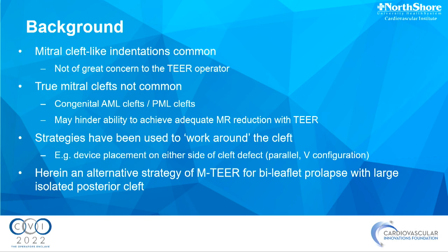So the background of the patient I'd like to present to you is here. We encounter these cleft-like indentations pretty commonly, and they're really of no great concern to the TEER operator, at least in my view. But true mitral clefts are certainly not common. You hear about and see on occasion congenital AML clefts and some PML clefts, and they certainly may hinder the ability to achieve a good result with mitral TEER.